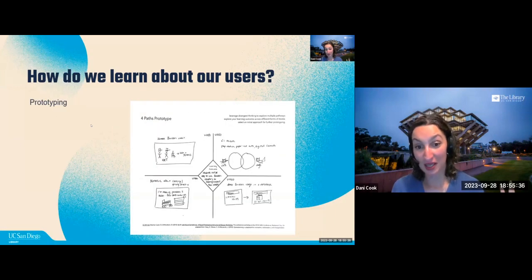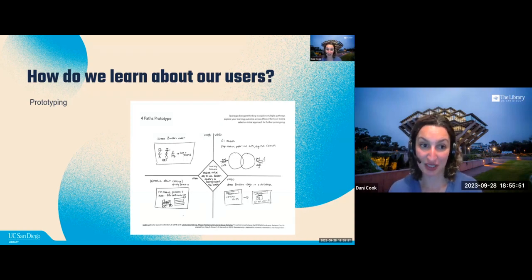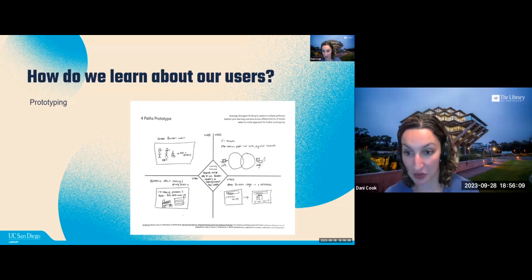Okay, so you have all this information about your users. You go out and you talk to them, you survey them, you observe them perhaps, and then what do you do with that information? So prototyping is something that we do a lot of in academic libraries, ideally, which is coming up with a bunch of different ideas that might work. And that can be as low difficulty as a drawing like this. My problem is that I want students to use Boolean operators, and what are the different ways that I might do that? Here are some really awesome pictures that I drew.